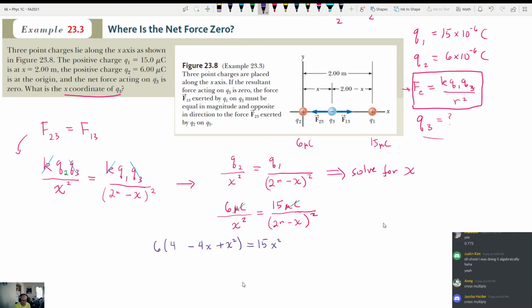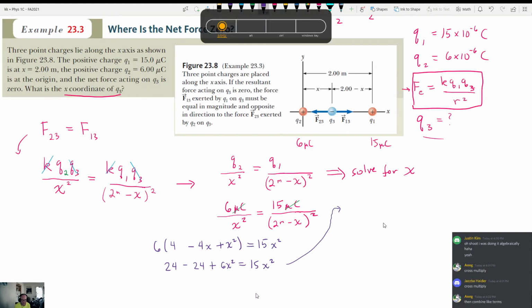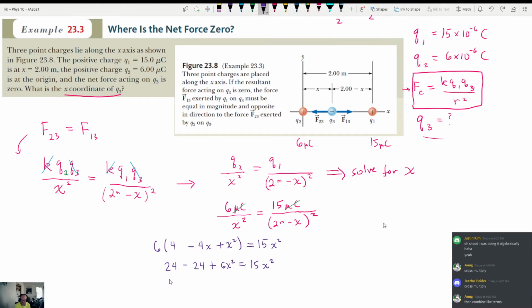And then what we need to do is basically just group terms, right? Combine like terms, yeah. So this is 24 minus 24x. I'll do one more step. So then this is gonna be 6x squared. Our final result here is, let's move everything to the right-hand side. So we're gonna get 0 equals 15 minus 6 is 11 x squared, plus 24x, minus 24. And then that leads to x equal to, there's 2 different answers.